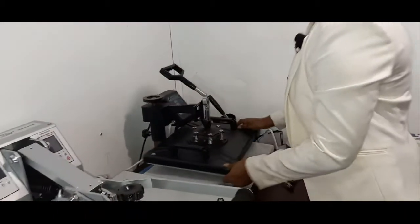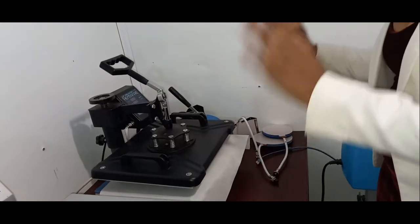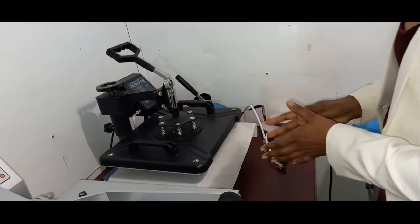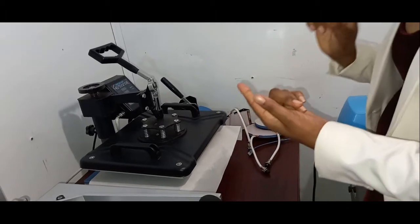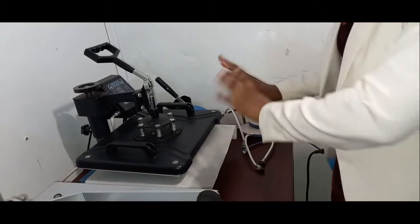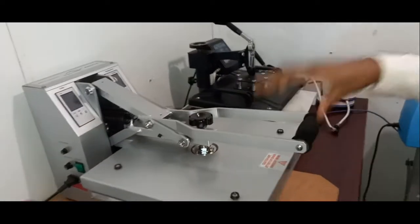So what this one does, obviously it will heat press your normal t-shirts or anything else that you want printed out, and then it does your cups, your beanies, your plates, your caps as well. So this is basically a 5-in-1, and this is a single function heat press. They do basically almost the same job.